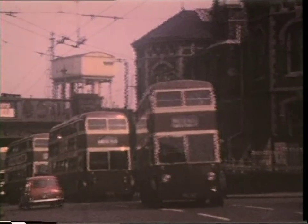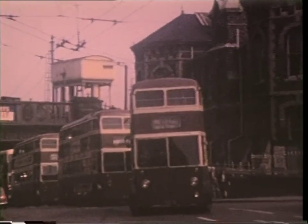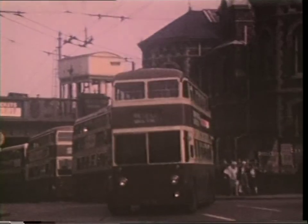In the clockwise direction, the loop was the regular terminus for the 5 and for a handful of unadvertised short workings to Roath Park and Gabalfa until July 1965.